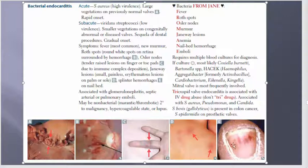E. Okay. Associated with glomerulonephritis, septic arterial or pulmonary emboli. Maybe nonbacterial, marantic or thrombotic, secondary to malignancy, hypercoagulable state, or lupus. So bacteremia, fever, Roth spots, Osler nodes, murmurs, Janeway lesions, anemia, nail bed hemorrhaging, and emboli. These are all terms on the test that will lead you to understanding those. Requires multiple blood cultures for diagnosis.